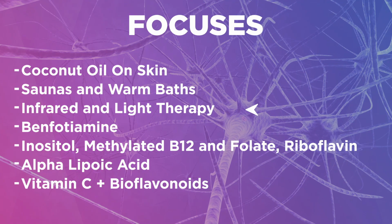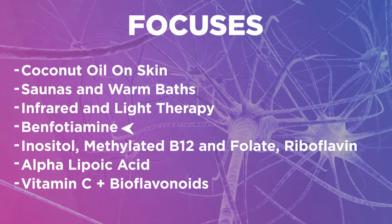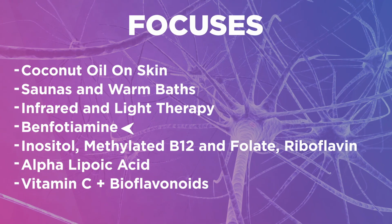Now, what are our main nutrients? B vitamins, very important. Benfotiamine, very important, which is a form of B vitamins. Now, inositol, methylated B12, methylated folate, and riboflavin. These are the key nutrients involved in proper nerve growth and development. B6, B12, and benfotiamine in combo specifically help with the pain involved with nerves. So benfotiamine, a very important one, at 150 milligrams or higher, helps specifically with nerve pain and helping to give the relief of the neuropathy.